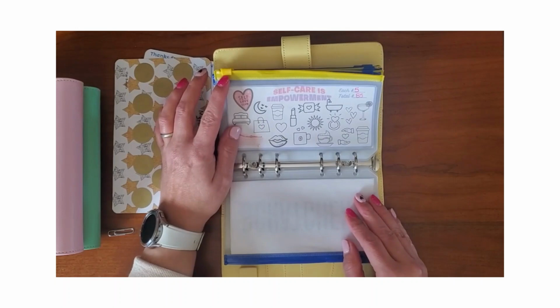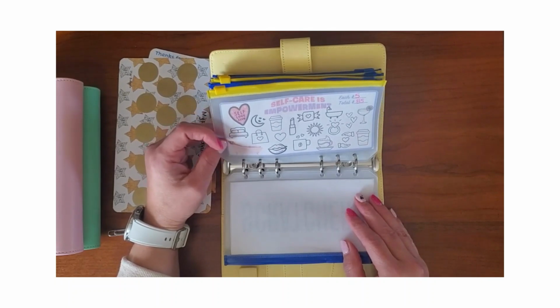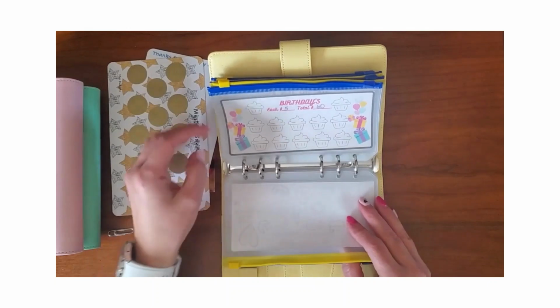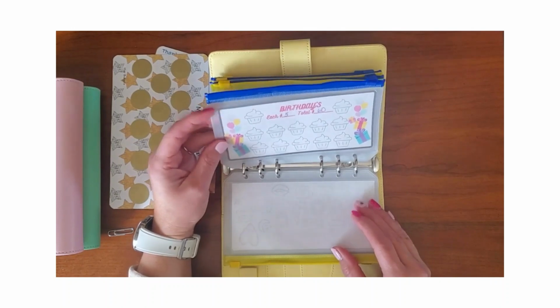Here's another one of mine. I have a self-care set that I just use to save for any kind of self-care. It could be hair, nails, clothing, it could be anything like that. I have one for birthdays, or it could be used for any kind of gifts. It doesn't necessarily just have to be for birthdays.